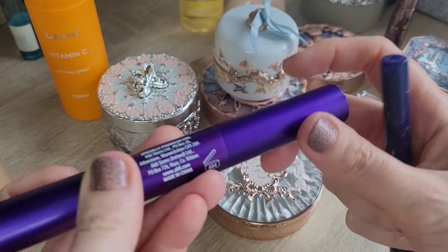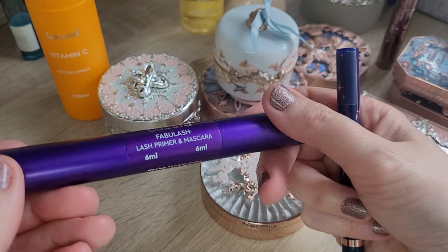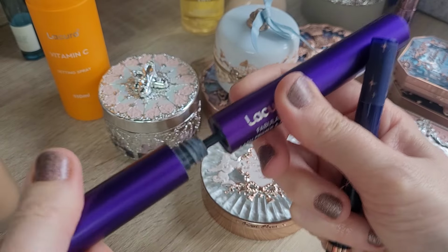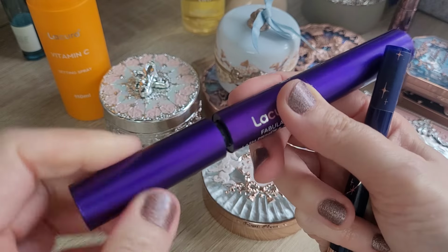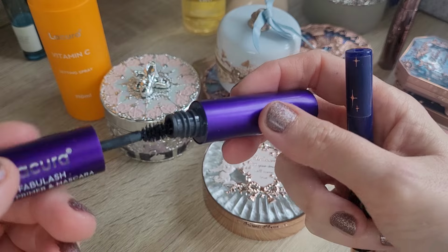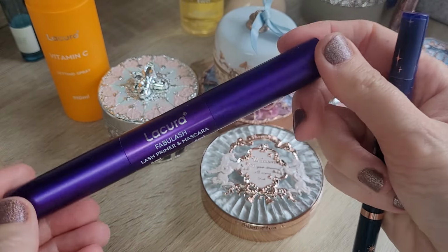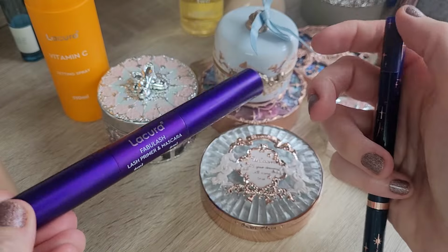Should maybe mention, I still use this mascara. This is the Lacura Fabilash, which is one side primer, one side mascara. So the primer is white, and the other side, mascara, is black. Reminds me really of the 90s. Remember these big L'Oreal mascaras that were like this? I really like this one, and I'm really happy that it still works.